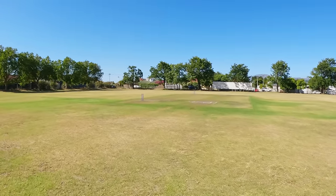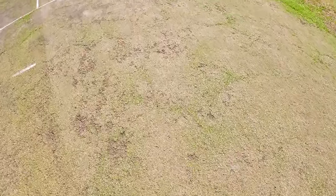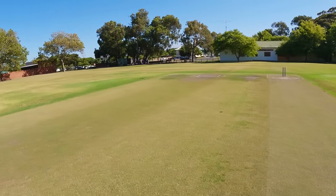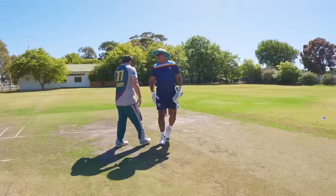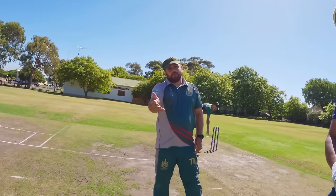On a typically warm, sunny summer's day, I arrived at the ground early to get some drone shots and do my usual pitch inspection. Patches of green, a few cracks, and some bare patches which could crumble as the match went on. My initial thoughts were that it would be tricky to bat on this pitch. It'll be interesting to see what the captains decide to do, so let's join them at the toss and get the match underway.